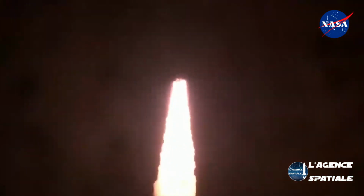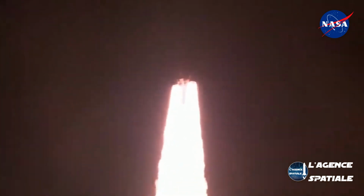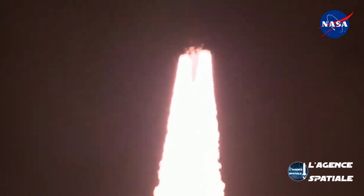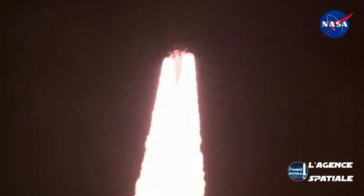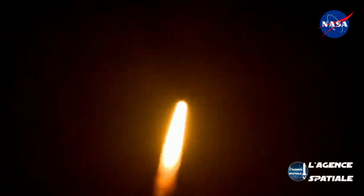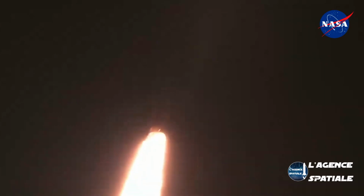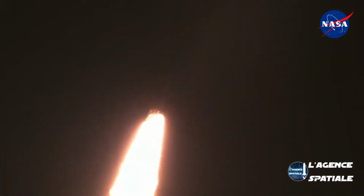Engines on the core stage and 2 solid rocket boosters now propelling the vehicle at 128 miles per hour. Hearing good control on the roll from teams in Mission Control Houston. All good calls so far. Now 30 seconds into the flight of Artemis 1. First milestone will be for the vehicle to pass through max Q at about 1 minute and 9 seconds into launch. This is the greatest period of atmospheric force on the rocket.